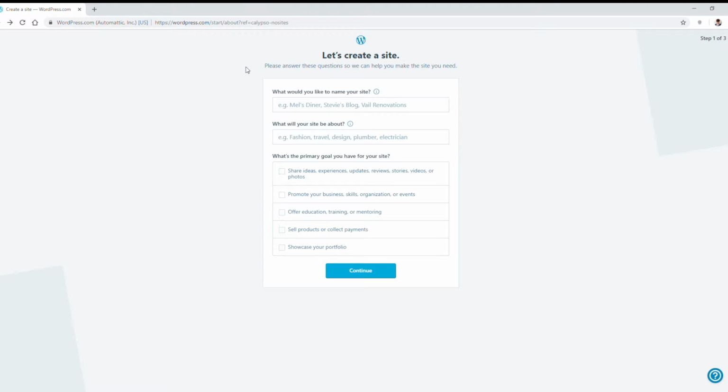One thing to note is that we are using the free version of WordPress.com right now, so we will have a few limitations. When you sign up for a subscription, they have various tiers that will give you more storage, access to plugins, things like that. So I'll point that out when those become relevant, but just something to keep in mind.